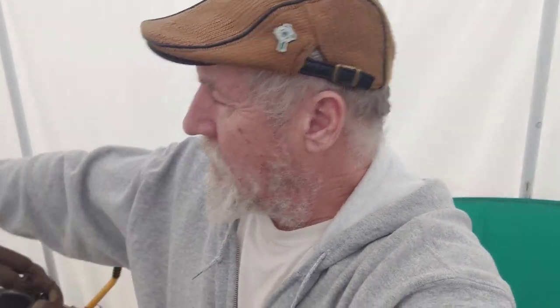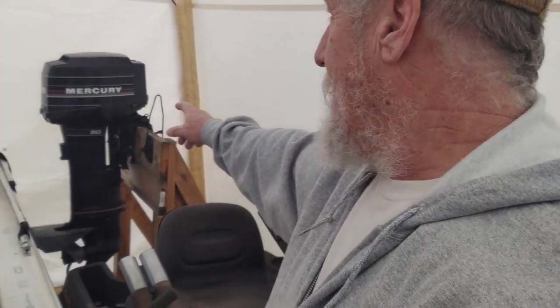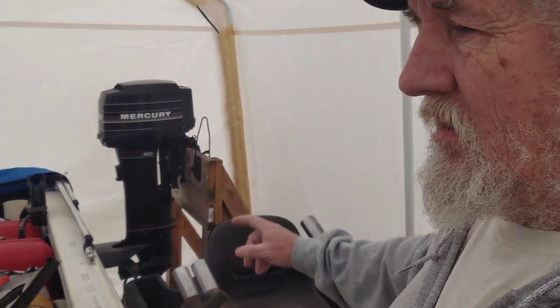I want to wire up the Mercury with a starter. And I have another motor over at my granddaughter's. That is a Mariner electric start. Exact same motor, 20 horse, just different name. Just like a Chrysler and a Dodge, or Chevy and a Pontiac. Just a little bit of different things here and there, but it'll wire right in.